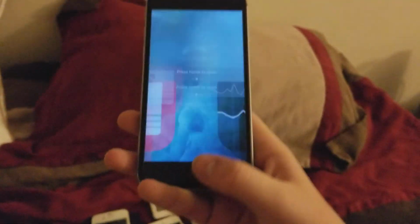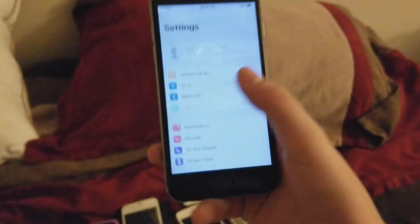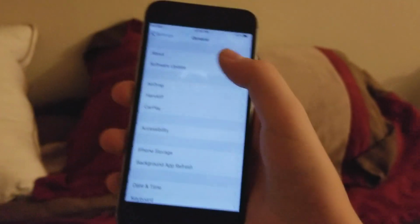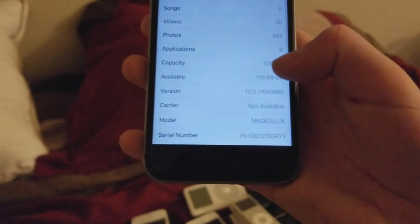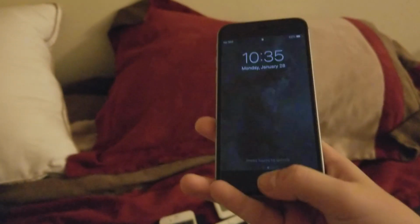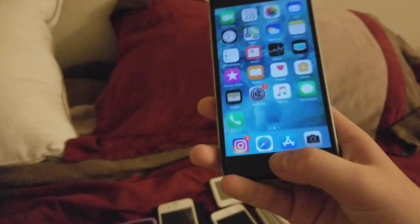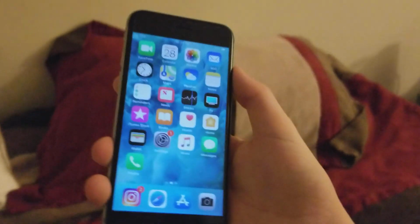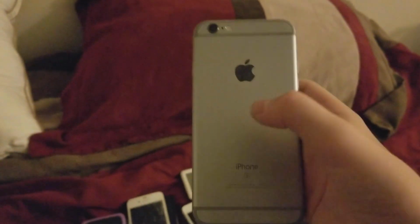Then on my iPhone 6s, I have a 128 gigabyte iPhone 6s with working Touch ID. It's just blacklisted on all carriers. And my iCloud isn't on it, and it's on 12.0. It's 128 gigabytes. It used to have a faulty screen on it, but now it has an OEM screen that's also water damaged. I don't know why they all have water damaged screens. But yeah, it works completely fine. No iCloud. I got it from Mercari for $52.